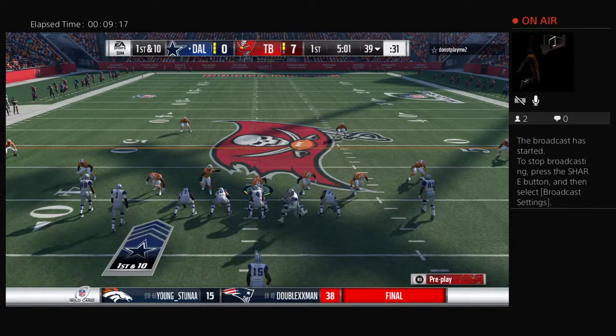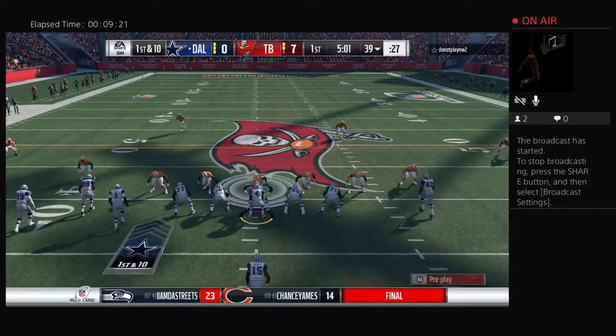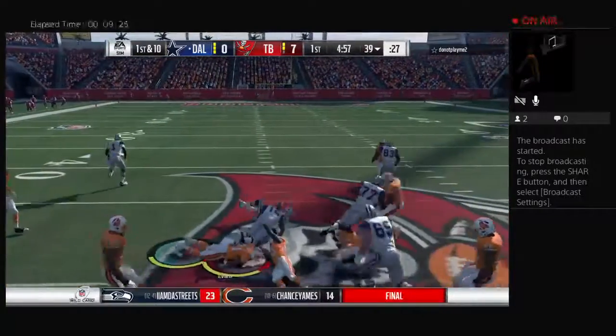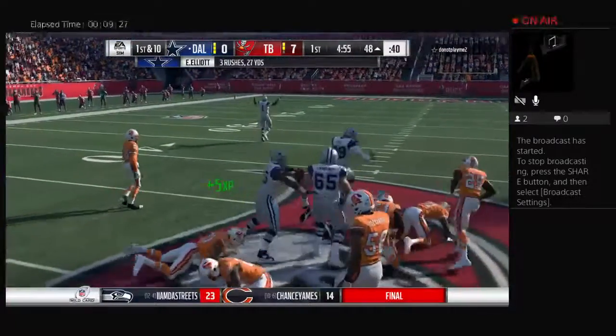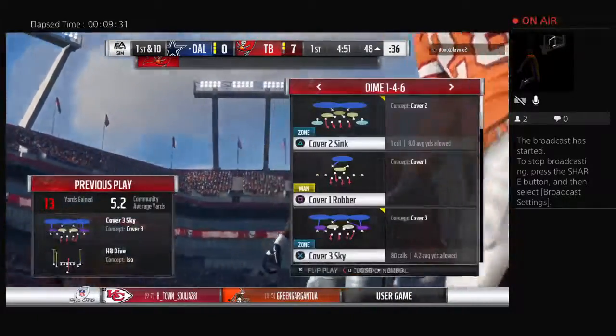In motion, the tight end. A first down carry by Elliott, finding some room at midfield. Another 13 yards there, twice in a row, and they're on the move. Another first down as well.